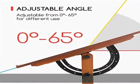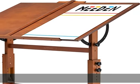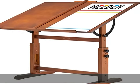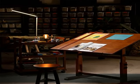Upgraded structure. Although the table has a retro look, with its industrial and modern design, it performs perfectly. Dual knobs keep the adjustability 100% shaking free, and the H-frame base adds more stability.